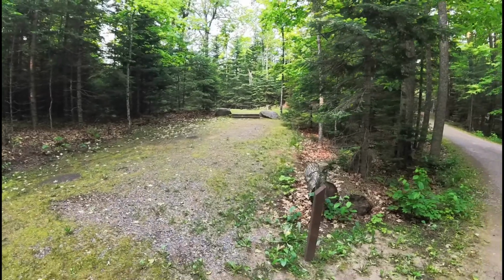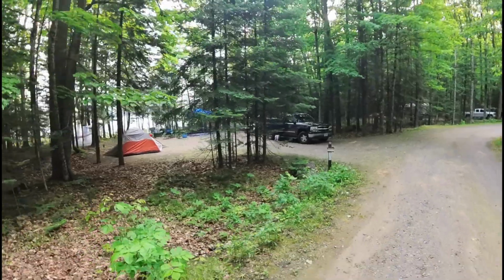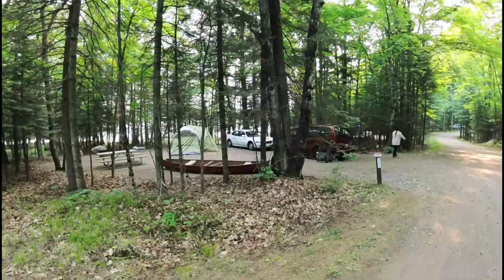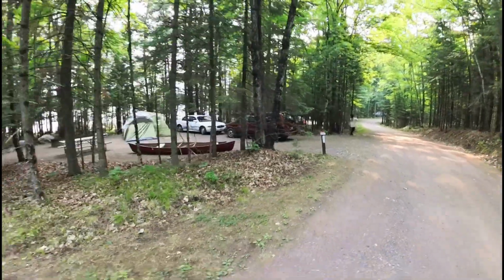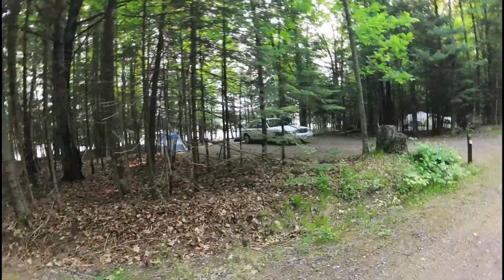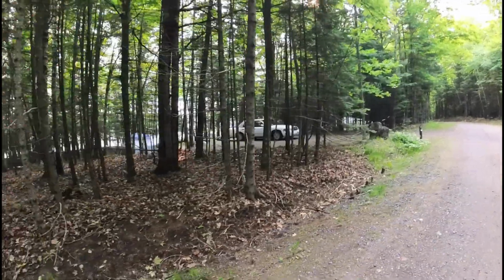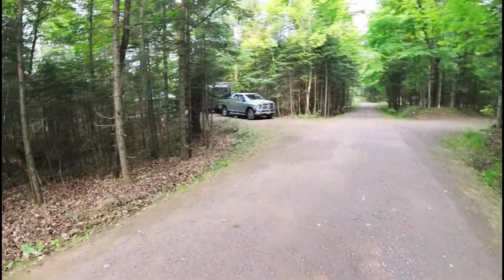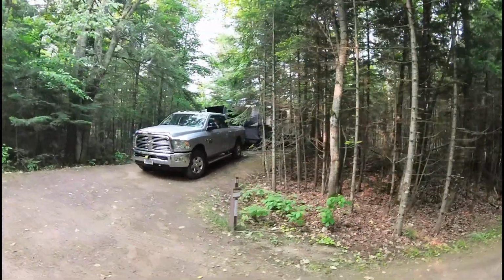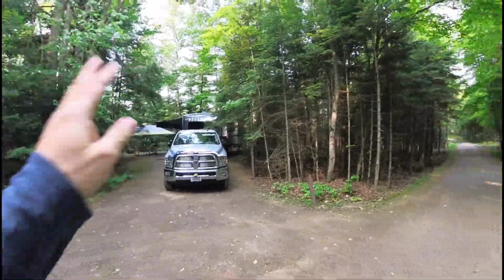Site 22, first come, first serve, pad and an upper section. Site 23, reservable, easy access to the water. Site 21, quite a bit of room there, also easy access to the water. Site 20, first come, first serve, short pad and then drop off. Site 19, reservable, he is squeezed in with this site. There's plenty of room on the side, but front to back it's tight.